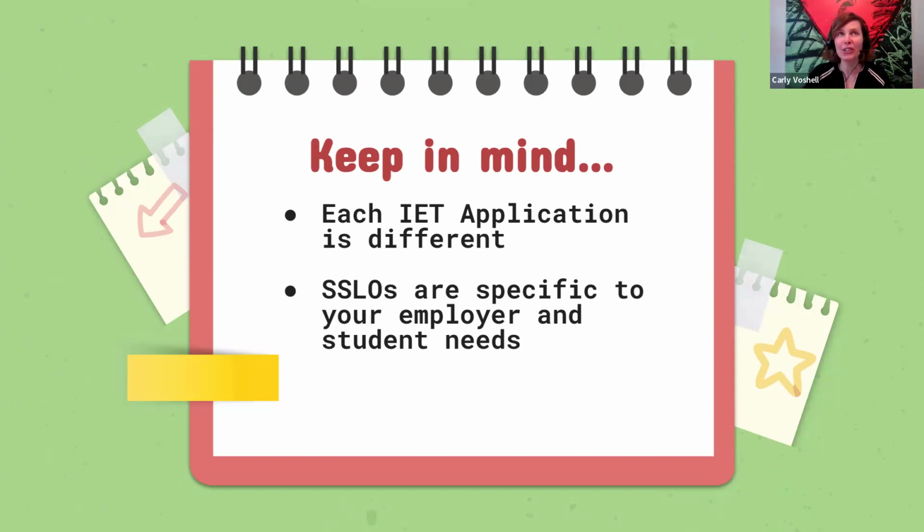And that's the liberating thing about SSLOs, but also the frustrating part of it is you've got to do the work to customize it in your program and with your partners. So you don't have to compare it to anybody else's because it's going to be your own.